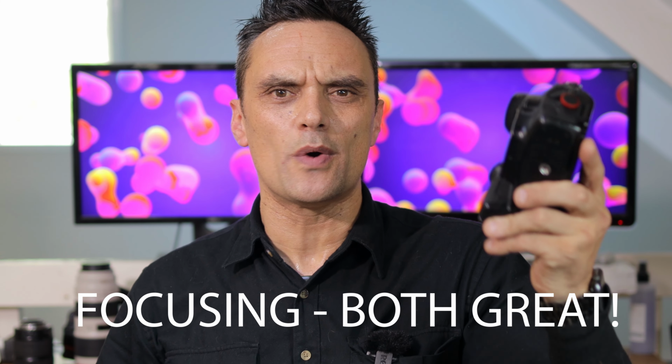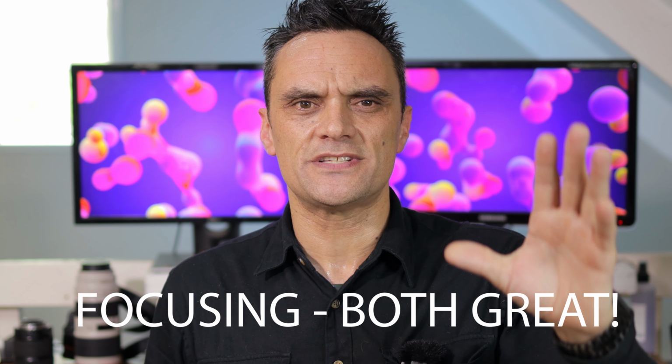And not only that, the DSLR camera does still have the live view screen, so you kind of get the best of both worlds from that point of view. Both of these systems offer excellent focusing ability, which wasn't always true. But in recent years, mirrorless tech has advanced so much that the difference between the two is now mainly indistinguishable.